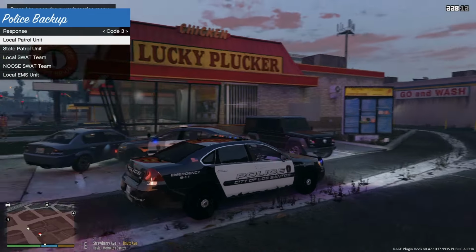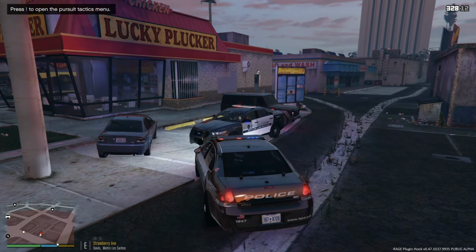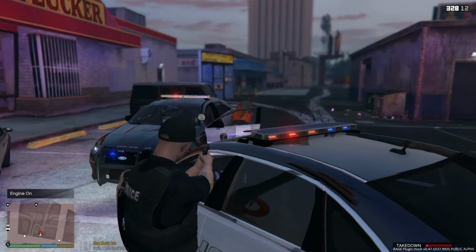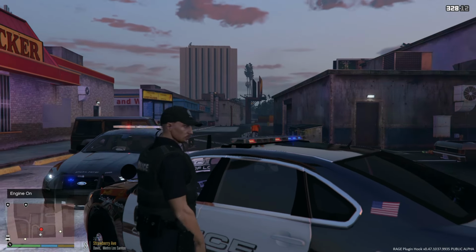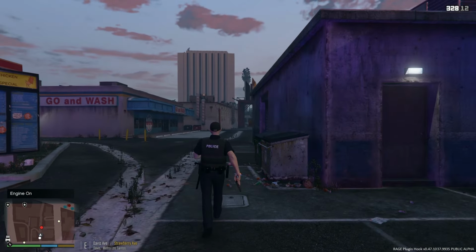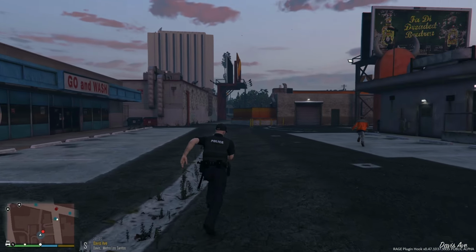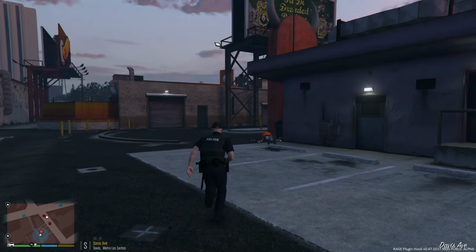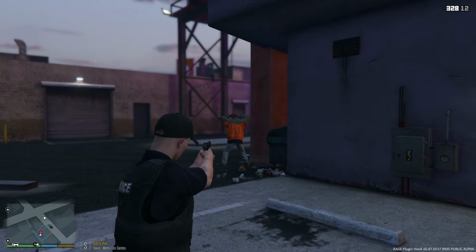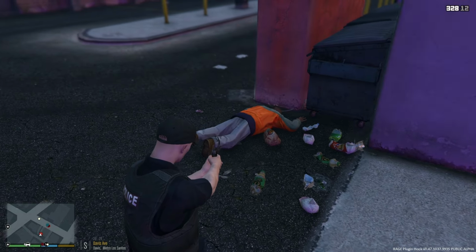Oh, shit. A 1099 in Davis. What the fuck? Let's see. Get on the floor. Foot chase. Let's get another. Assistance required. Oh, shit. Got way too many backups. It's all right. Respond code 3. Sir, get on the floor. All right. Stay right there. Do not move. Copy dispatch. Do not move. Get on the fucking floor. Copy that, dispatch. Animals on the loose.